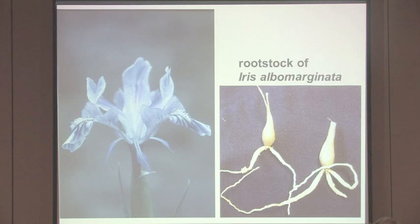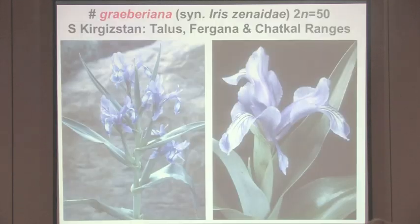This is true Alba marginata, as you can see, widely winged and a nicely dissected crest, and always in the pale blue, violet, heavily veined range. Related is Iris graberiana. Now, when Ernest Seism and Yanis Ruxans collected Iris zenidae from its type locality in Kyrgyzstan, they sent me or brought me material, and as soon as I looked at it in flower, I said, Iris zenidae is synonymous with Iris graberiana.